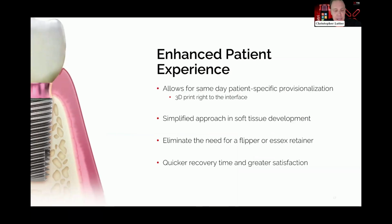I believe this is a case that each and every one of you should be able to do in your clinic today. If you did not have a 3D printer, we'll talk about that at the end of this presentation, how we overnight you a 3D printed tooth, so you can deliver a customized solution if you did not have a 3D printer.